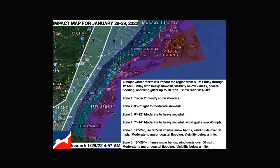Zone 5, this is where you get those bands really take shape. You're talking about 12 to 24 inches. And yes, there's a chance for isolated 30 inches or more. If you get one of those bands really locked in and just sitting over you for a couple of hours, you're talking about 2 to 4 inches per hour snowfall rates setting up here for a few hours. That could certainly happen based on what we saw with the frontogenesis forecast that I was showing you.